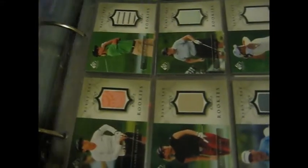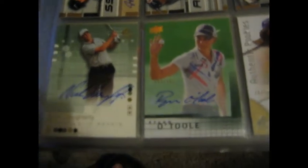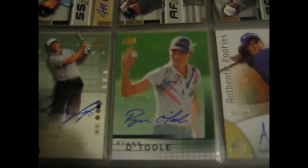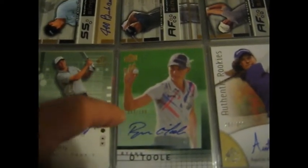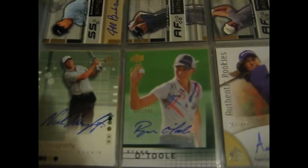We got some more of the First Tee ladies rookies. Nothing really special, no Natalie Gulbis in here or anything, but even those are starting to cool off in value. Sometimes, when they first come out, here's a Ryan O'Toole. That was an expensive card. There's one numbered to 10 or 20 that I just cannot find. I think it's this picture with a relic or something on it. It's not valuable, but you can't find it.